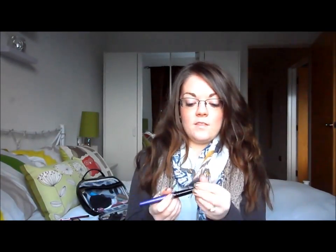I apply my powder with just a normal fluffy brush. This is just a random, I think I had this from Superdrug. It's a no-name brush. But yeah, just with a fluffy brush, in circles, all around my chin, down my nose, forehead, and just blending everything in with that then.